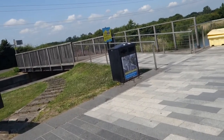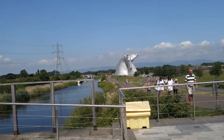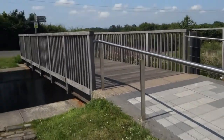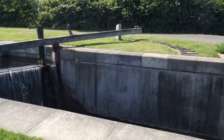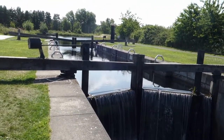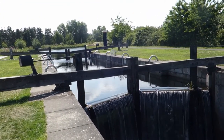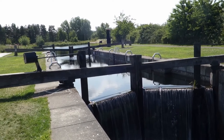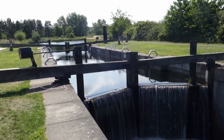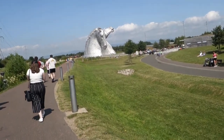There's a canal. So there's the canal, there's the Kelpies. Look at that. Love the sound of running water. So here they are. The Kelpies.